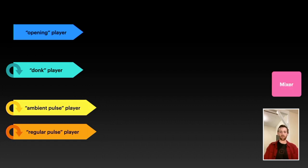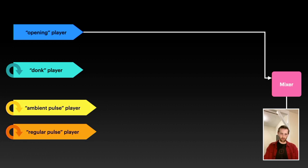So this all gets fed into a mixer, which if you think of it, is kind of like a USB hub of sorts. So all this audio comes in and all of it eventually needs to go out to whatever your output is. So that could be the speakers or AirPods or whatever is connected. So what's interesting here is the opening player's output can be directly wired into the mixer. And that just means when it gets played, it immediately gets heard. But some of these other ones we want to do more advanced things with.